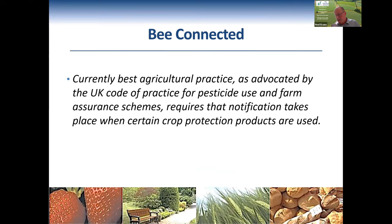Well, currently, best agricultural practice is advocated by the UK Code of Practice on Pesticide Use, and also through the farm assurance schemes. They require notification when certain crop protection products are used. And in the case of Bee Connected, it's obviously insecticides. So the code of practice stipulates that growers should be giving beekeepers 48 hours notice of impending insecticide application.